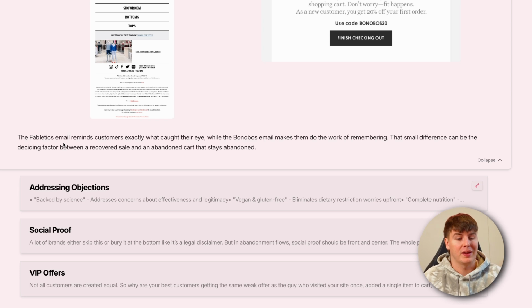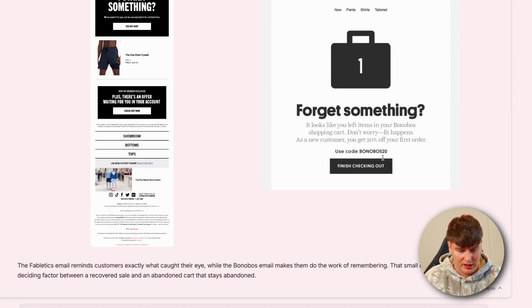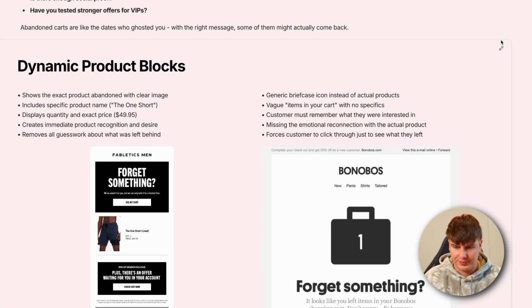So it forces the customer to actually click to see what they left. Like I said, the Fabletics email reminds customers exactly what caught their eye. Well, the Bonobos, if I'm saying that right, I don't know, email makes them do the work of remembering. This small difference can be the deciding factor between a recovered sale and an abandoned cart that stays abandoned.